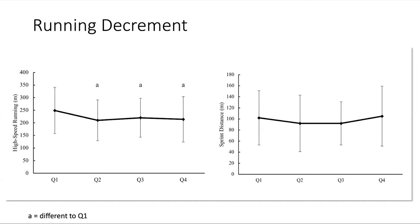Players cover the greatest distance in quarter one in high speed running compared to all other quarters. There was a noticeable reduction in distance in quarter two, but an interesting finding was there was no difference in high-speed running between quarter two, three, and four. So the 15-minute halftime period after quarter two seems to be long enough to help players recover from the first half.